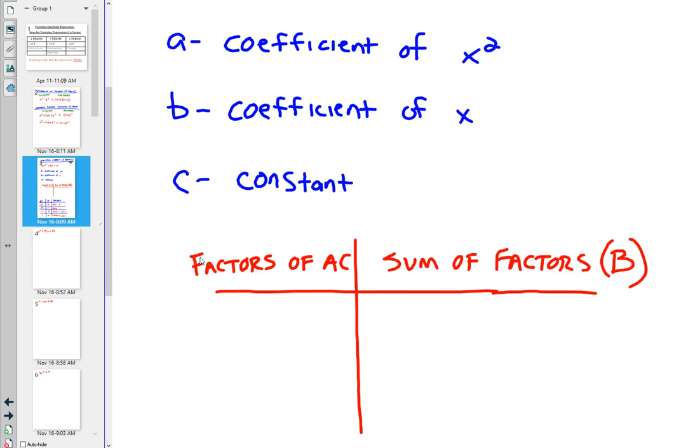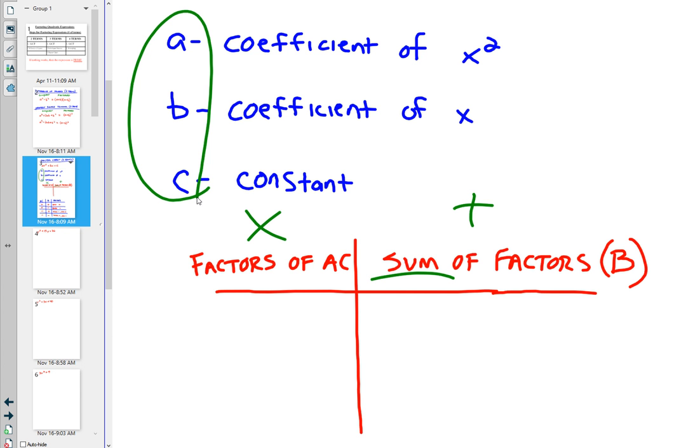Okay, so if you have already identified A, B, and C, we're going to make a two-column table. The first column is a multiplication column. The second column is an addition column. That's the word sum. At the top of the first column, I'm going to write AC. And I don't mean air conditioner.